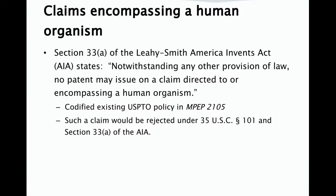As mentioned previously with respect to the 4 statutory categories, claims drawn to humans are not patent eligible. Section 33A of the 2011 America Invents Act codified existing USPTO policy in MPEP 2105 by stating, notwithstanding any other provision of law, no patent may issue on a claim directed to or encompassing a human organism. Note that such rejections are for product claims that are directed to or encompass humans. This type of rejection is not appropriate for process claims that recite the actions of humans.